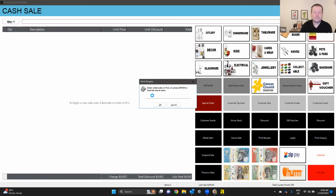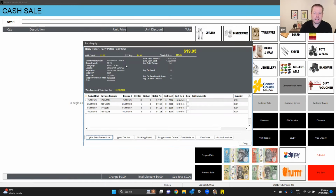There it is. That's the one I want. So I can look at the history on that. This shows me all of its information. I can see what invoices it's come in on, how many I normally receive, whether its price fluctuates at all. I've got all of that there. And again, you can customize what fields are visible there. So if you didn't want staff seeing the cost price, I can turn that on and off.